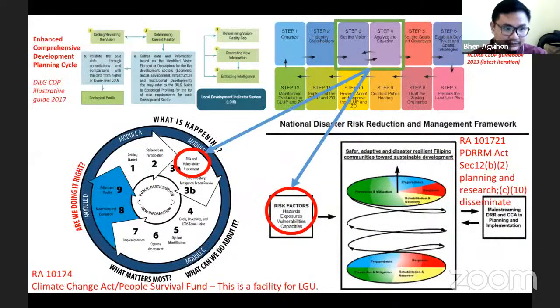So when we look at the planning process, risk assessments serve as a first step in developmental plans. It is when we characterize the current situation of our city. And sometimes we can perceive a risk assessment as a purely synthetic scenario that is disconnected from our current realities and expected future.